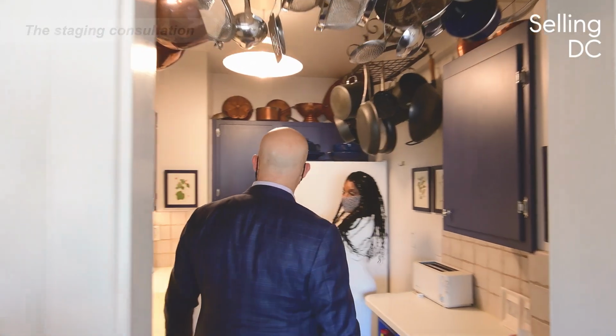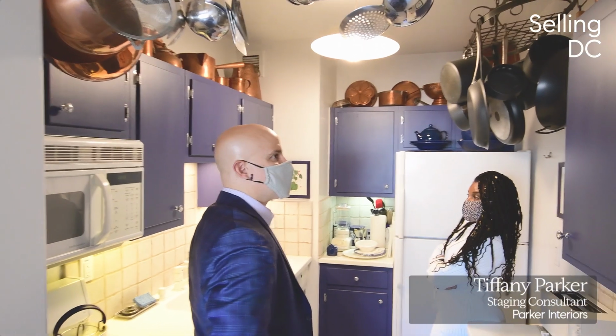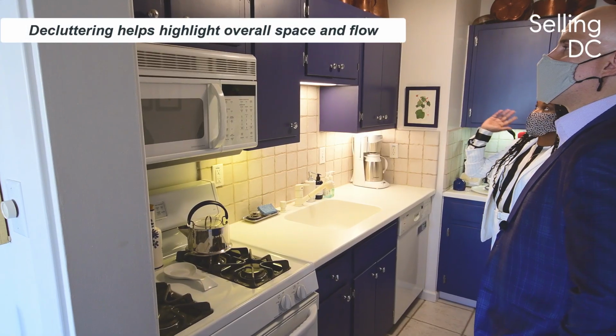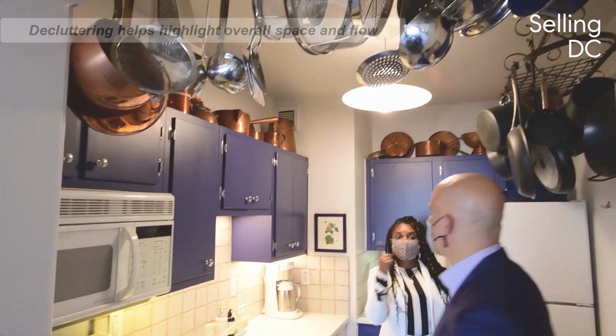Blue and Corian. So what are you thinking? The blue is very nice. It's a very modern color, and actually the stone backsplash is very modern. It's a decent kitchen, but everything else needs to go. Nothing on top of the refrigerator, nothing on top of the cabinets, and take down all the pots and pans.